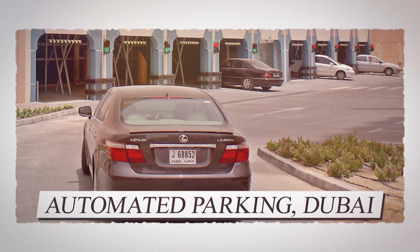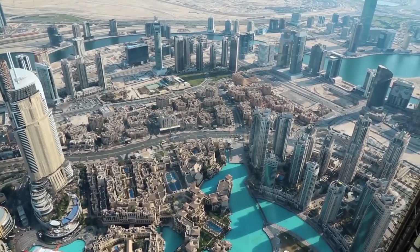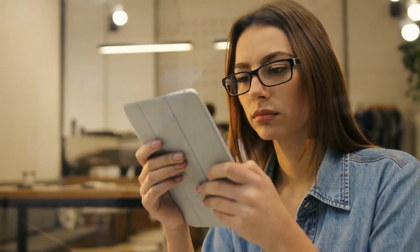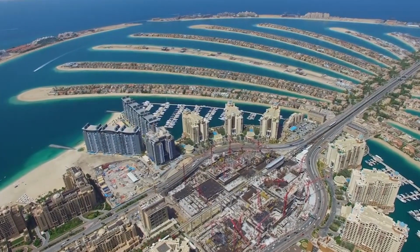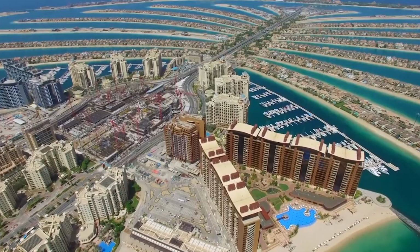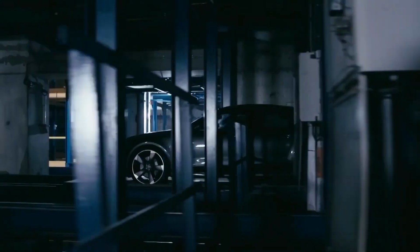Number 3. Automated Parking, Dubai. Dubai was bound to have a place on this list, as it has a habit of doing the most. For a city that boasts a chain of private man-made islands arranged in the shape of a palm, it is equally ostentatious and innovative with its parking structures.